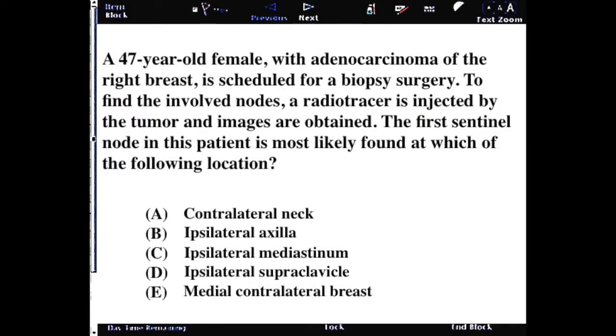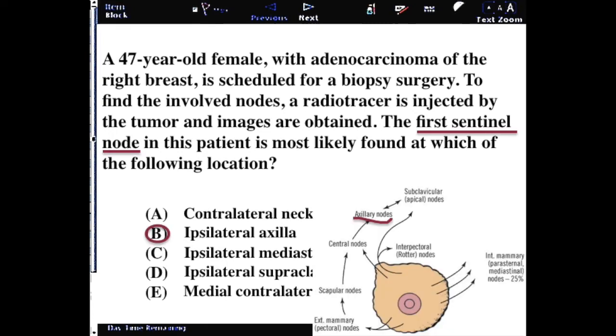A 47-year-old female with adenocarcinoma of the right breast is scheduled for a biopsy surgery to find the involved nodes. A radio tracer is injected by the tumor and the images are obtained. The first sentinel node in the patient is most likely found at what location? And we're looking for B, ipsilateral axilla.